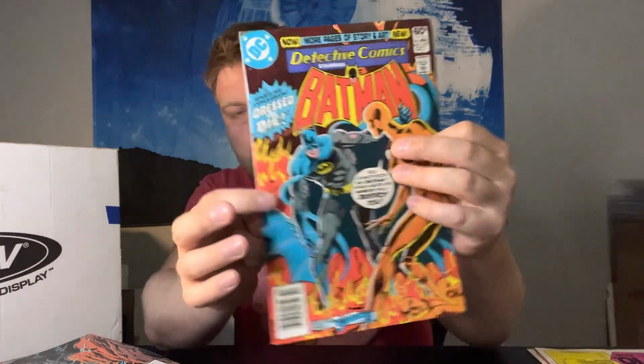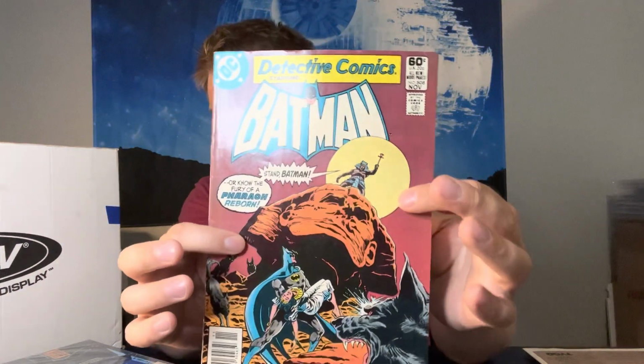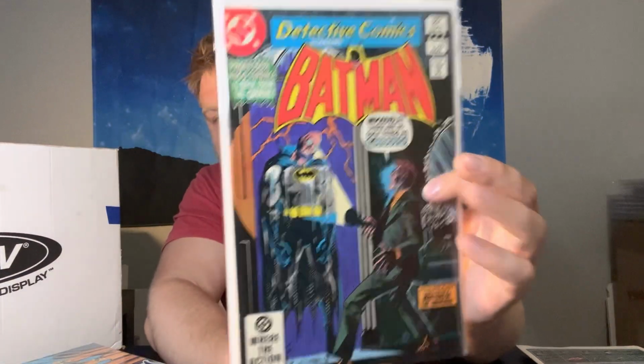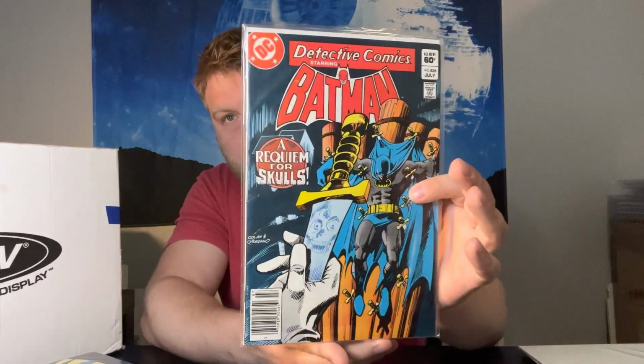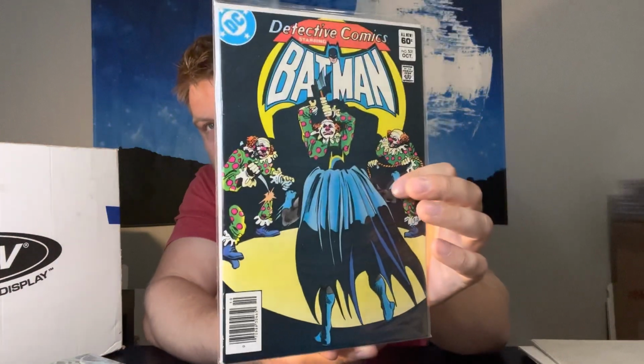Detective Comics #507. #508. We haven't gotten into the Giordano covers yet, I don't think. 520. Nah, here they come. #520. 528. Another copy of 528, and this one is a newsstand. 531. 533.